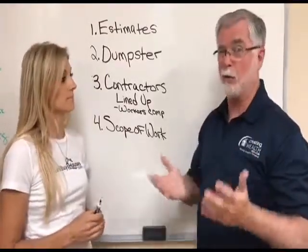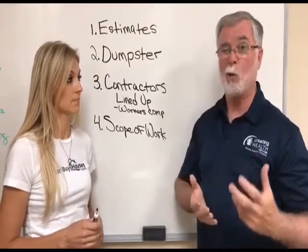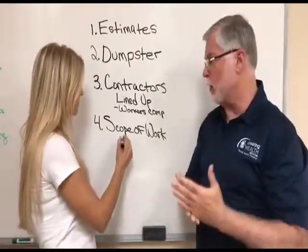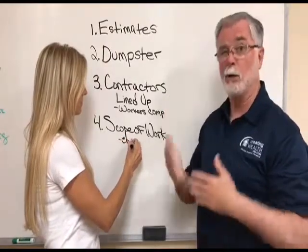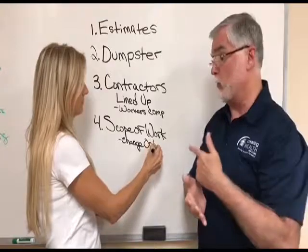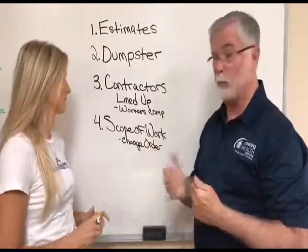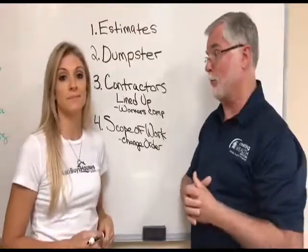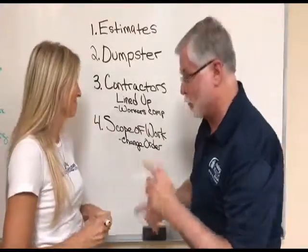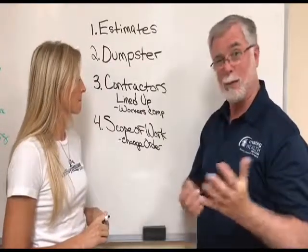Now that doesn't mean you can't change a scope of work, but understand that should require something called a change order. It's a written request to the contractor to add something to the project. Understand, that's going to change your costs. Every time they have to make a change, it's not free. So there will be a cost to those change orders, but that's okay.